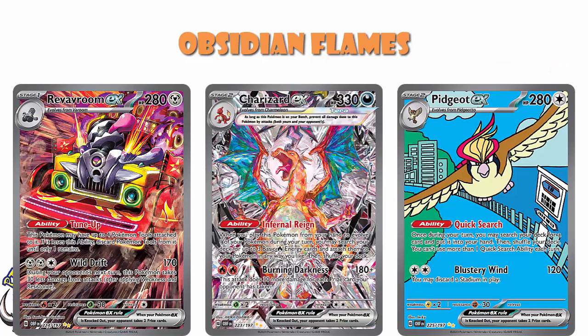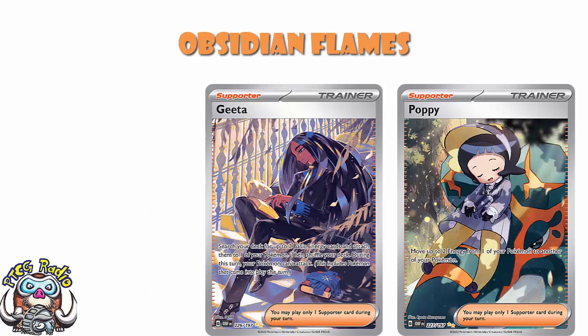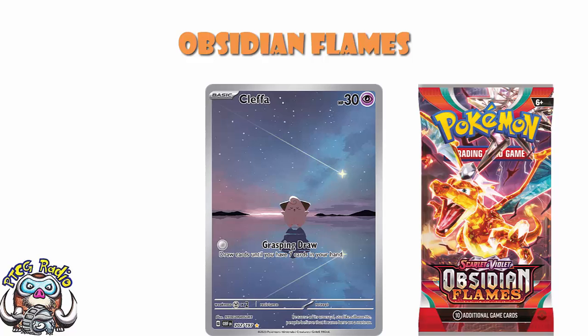We're only adding in 2 special illustration rare supporters in terms of Geeta and Poppy here. There's only 6 special illustration rares in the entire set. There aren't that many illustration rares. Again, there's only 12, which is very, very low for an English set. So pulling ones like the Amazing Cleffa are just way more likely to happen. If you're looking for specific hits, this is a phenomenal set because it's got far, far fewer secret rares than your average set.